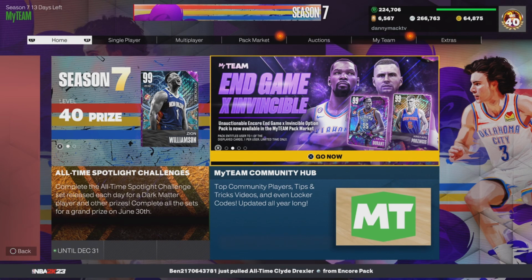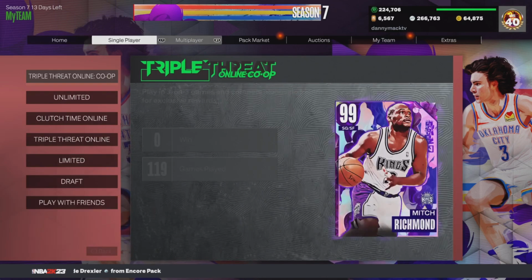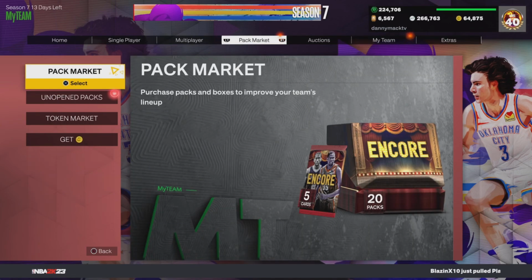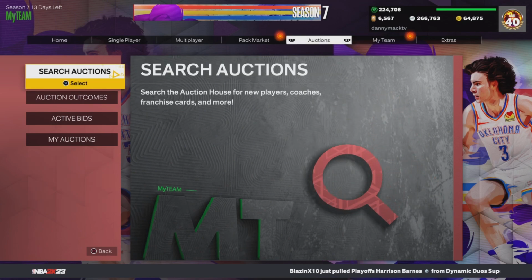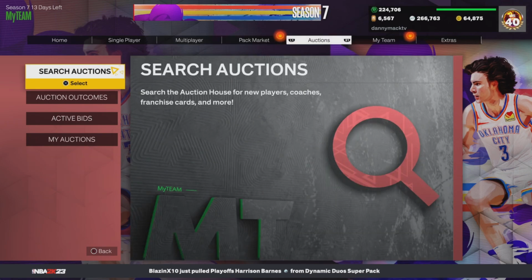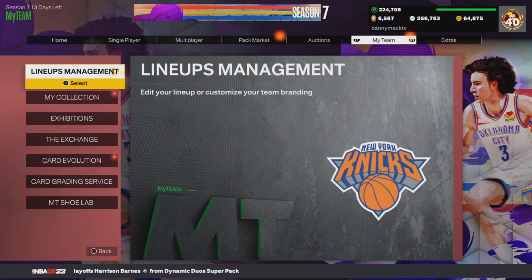This time I'm going to show you the five cheapest dark matter dynamic duos that I could find. Now, I didn't include the all-time ones, because some of those don't really get to be dark matter officially. They don't really have the dark matter badges and all that stuff even when they get up. So these were my top five cheapest that I was able to find.